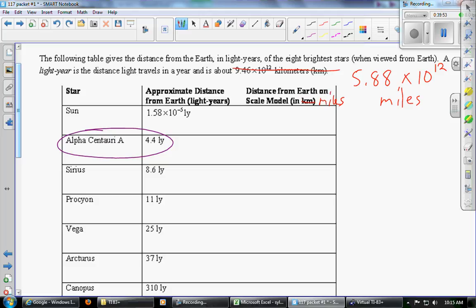It's really weird. We think everything we see is in real time, in the present, right? It's not. You're seeing the sun 8 minutes ago. You're seeing the stars 4.5 years ago.